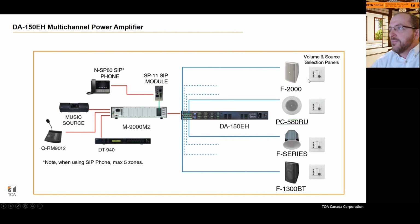Now, on the right-hand side, you will see volume and source selection panels. Those are actually connected back directly to the M9000M2, specifically the RC001T module that would have to be there for those. So those would not be connected on the same line as the speakers. Those would be connected through Cat5 back to the M9000M2. But otherwise, what you see here is pretty straightforward. We've got the direct connections from the amplifier to the speaker zones that it is powering.